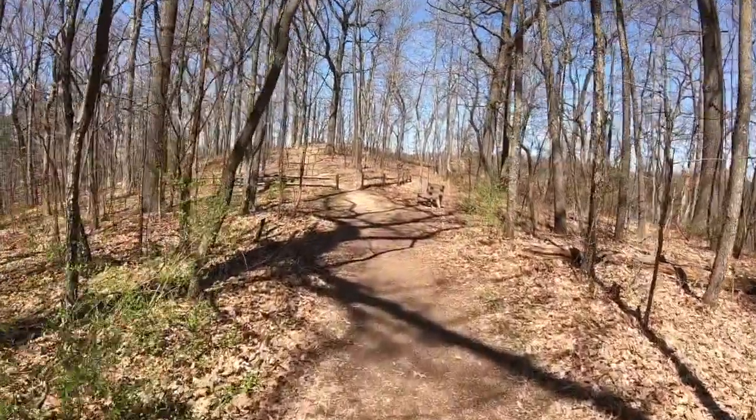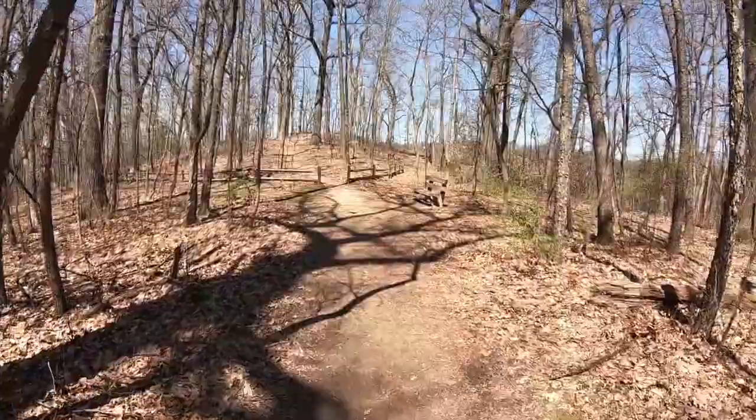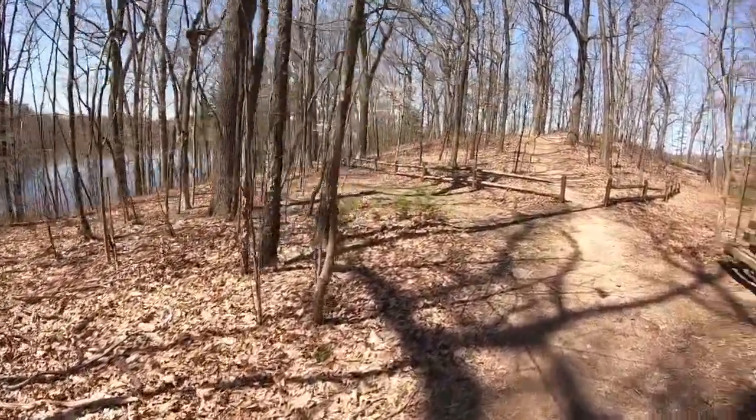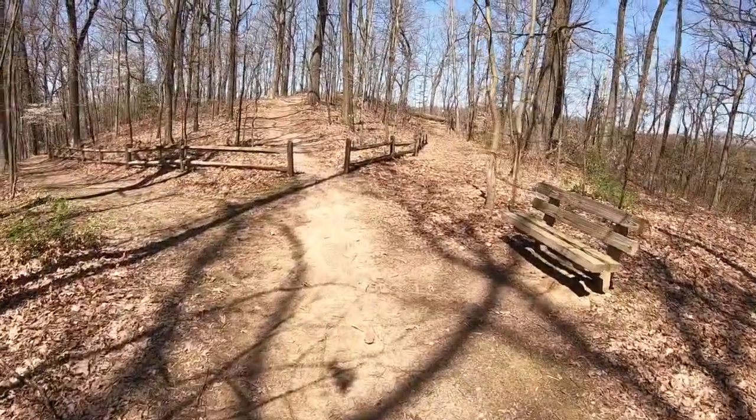Just up ahead, you'll see some fencing with the path going between those 2 fence posts, and you'll keep straight ahead and follow it up to the top of the mound.